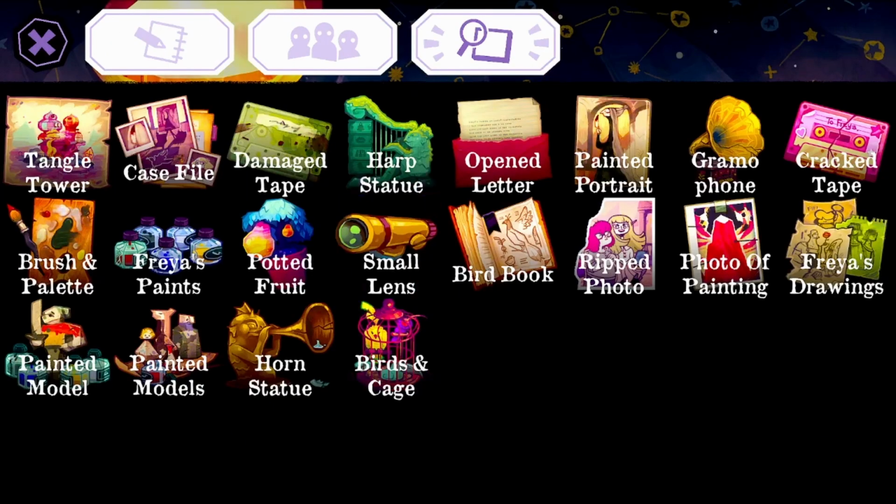Interesting. Do we have anything we could have them ask about?